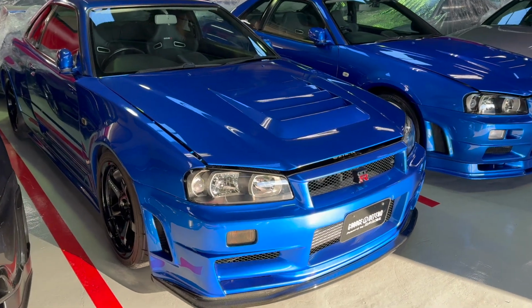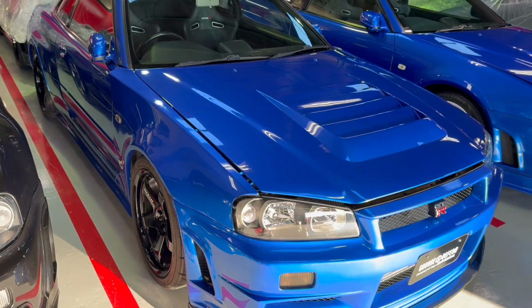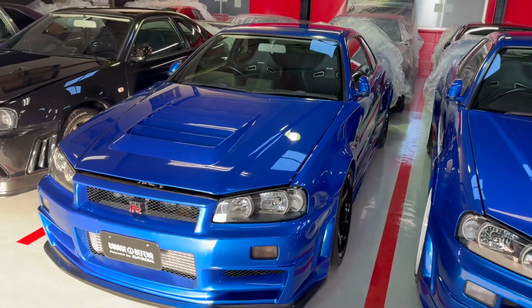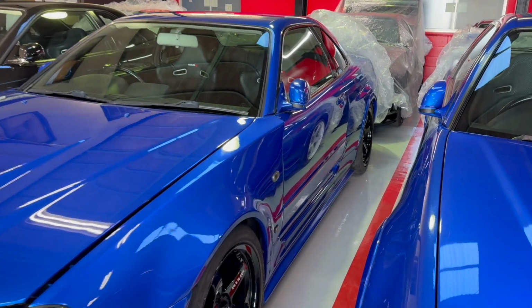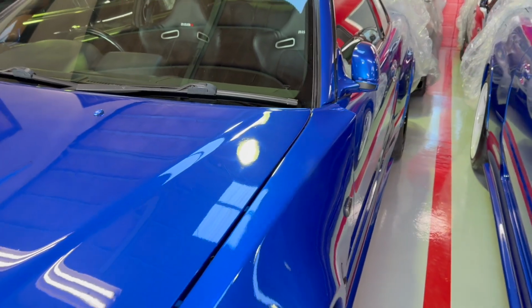It's got a lot of the Z-Tune aero on it, which is extremely sought after and extremely rare, pretty much impossible to get. Nismo is really not making any of these Z-Tune parts just for the general public anymore unless you have a relationship with them, and luckily at Garage Defend they do. So this one right here, absolutely gorgeous. I love the Z-Tune fenders.